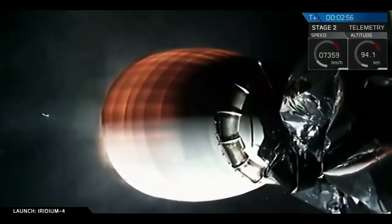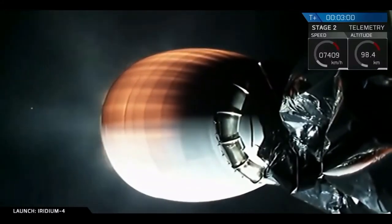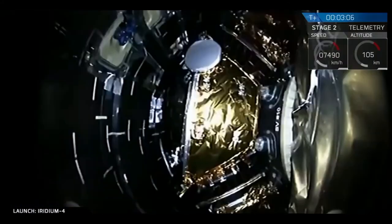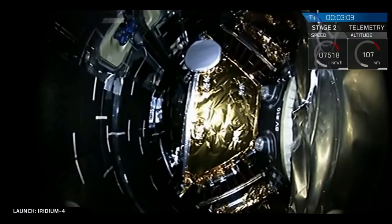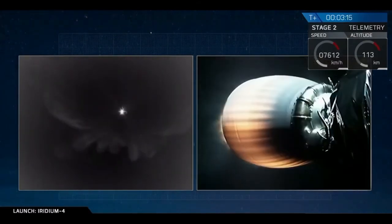We've had successful separation and ignition of the upper stage engine. First words from propulsion, things look good on the upper stage engine and the second stage. Next up, we should see fairing separation. Fairing separation confirmed.